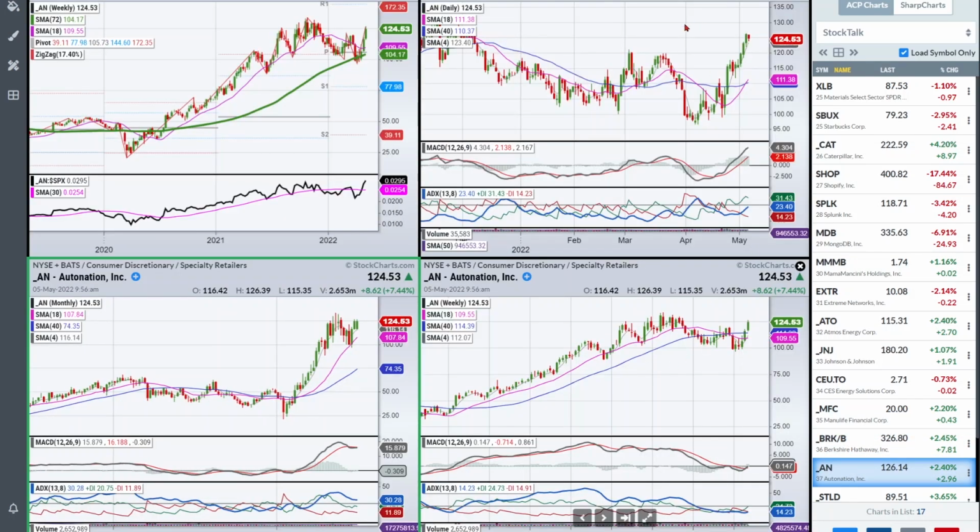Autonation. So I think this is pretty impressive. Look at what this is doing. Look at how this broke the downtrend line. You could go look at Penske Automotive as well, breaking its trend line, holding the 18-month. This is no small deal in today's environment. We've got good momentum conditions. So this is actually a 2 time frame pullback play, monthly and weekly.